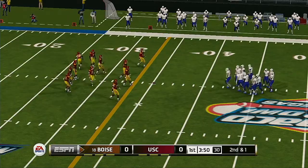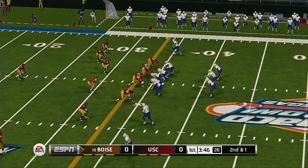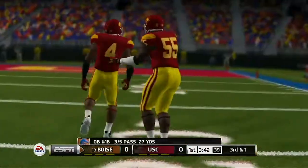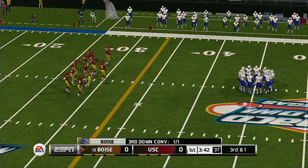It's second down now, and they're just a few feet away from that first down marker. He gets rid of this one. They tried to fool him by running the same play again. Well, fooled no one there, Brad.